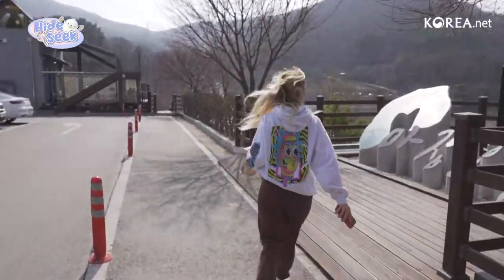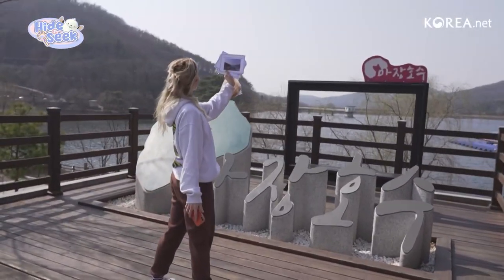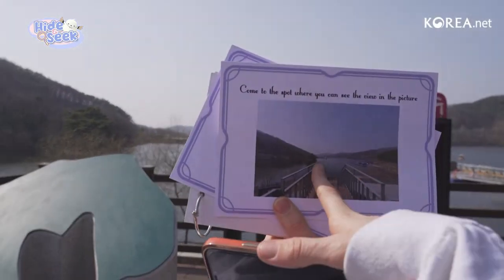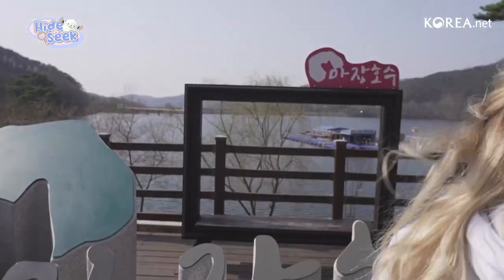Let's see, where we are. No, it definitely looks similar, but you can see here that there's some of those stairs. And I don't see any stairs here. But we get a lovely little photo op, so.